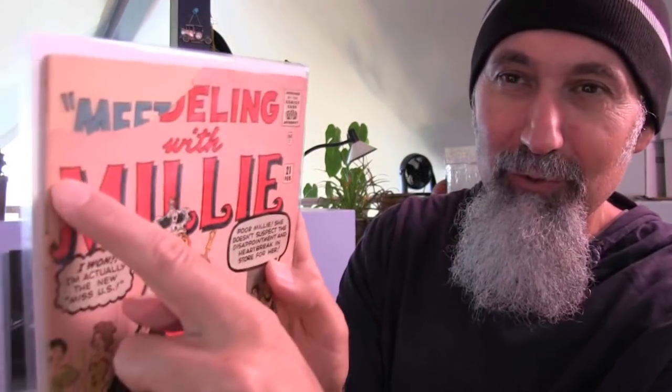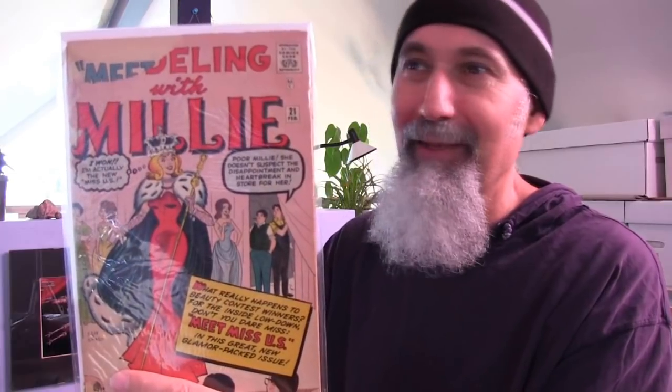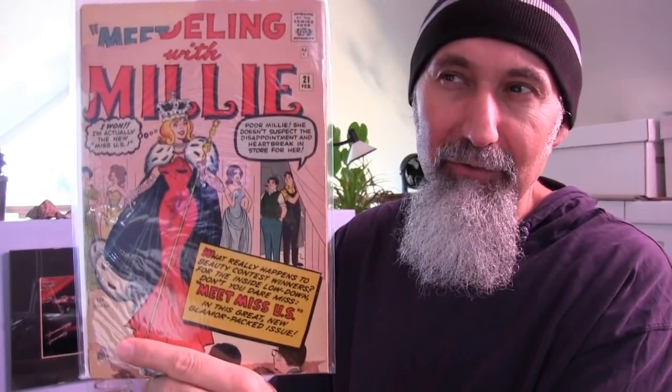Modeling with Millie, number 21. Okay, and this has got a huge chunk missing here. Take a look. Right? Modeling with Millie, number 21. Okay. And this costs $2.83. And it's graded 1.5. A piece is missing from the upper left corner of the front cover, which it is, right?